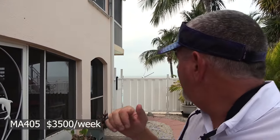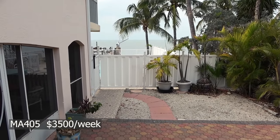Beautiful. All right, so before we go inside this unit, let me give you the details on it. It is a four-bedroom, four-bath. It is oceanside. It is gulfside, and it looks right out. You can see over the fence back there. It looks right out over the bay. Hold my camera up nice and high. Back there behind the pool, you're looking right over the gulf side.